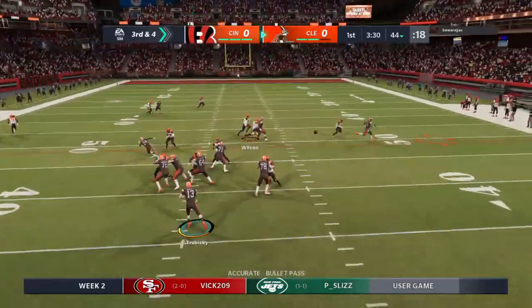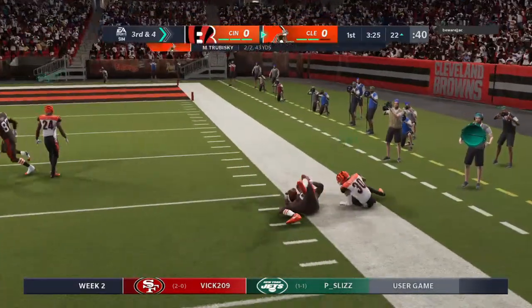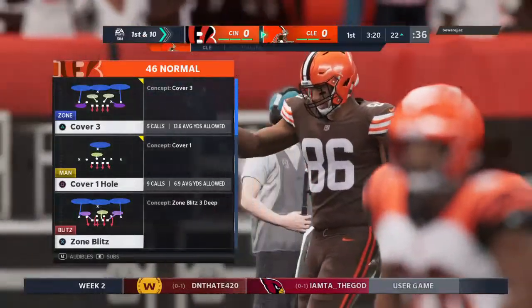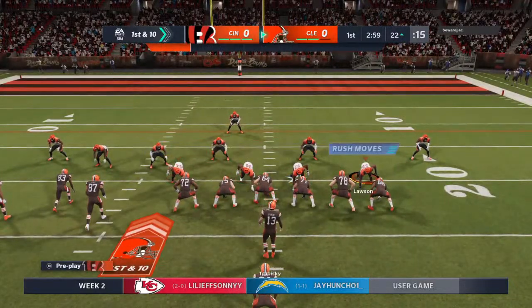From the gun on 3rd down, it's Trubisky. And he's got a man. It's the tight end, Howard, complete. And he'll get this one down near the 20-yard line, just shy of the 20. They chalk that one up as a gain of 34 on 3rd down. 1st and 10 at the 22-yard line.